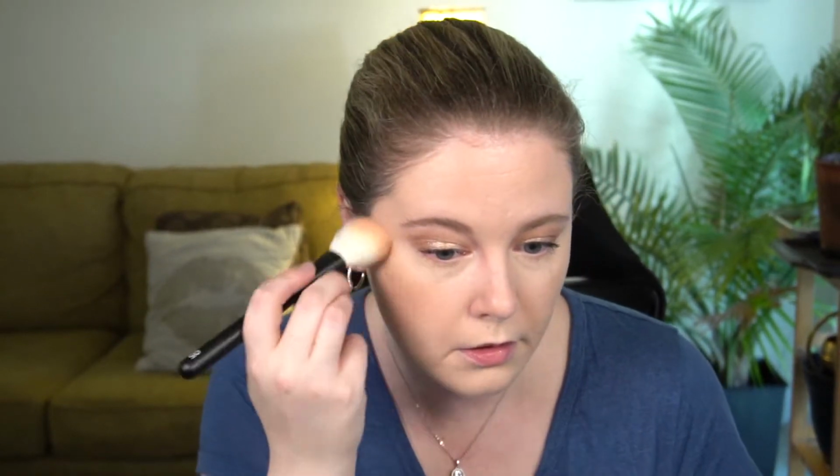Well, let's just apply a little bit of blush here. I'm gonna go back into this old chestnut, the Hourglass Ambient blush palette. This was, I think, a limited edition. I'm gonna go into Mood Exposure, which is a permanent shade, just for something a little mauve-y.